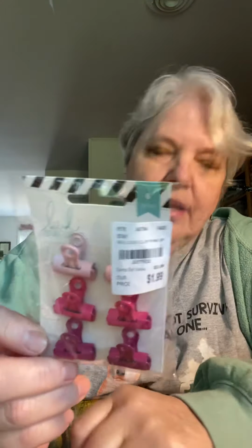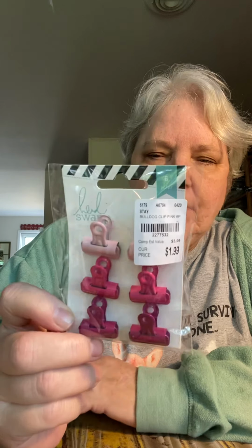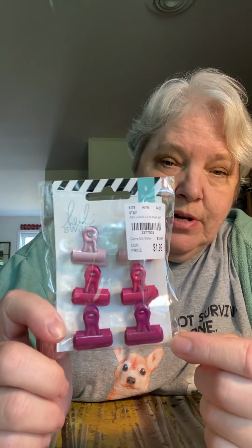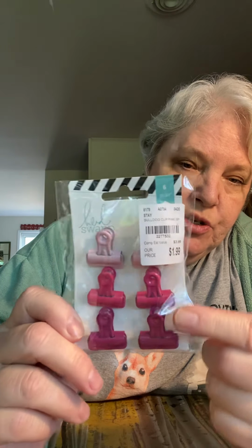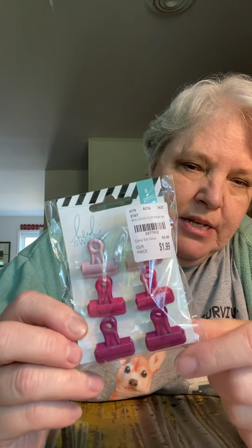I bought 2 of these Heidi Swapp clips for $1.99. You get 6 of them, and that's really ridiculous. You can buy a box of 100 of these on Amazon for 10 bucks. But again, I don't want to paint the silver ones pink myself, and I really loved the pink. I'm going to use these on journals and embellish them, put charms and beads through the holes. I'll show you those when I do some of those.